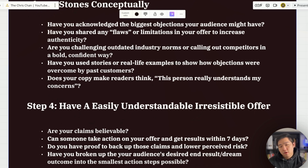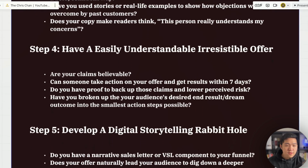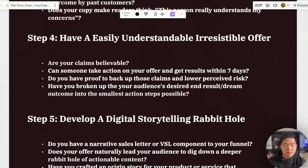The way you can do this is through the sales letter. The VSL, the video sales letter, is also very good for this sort of thing. And then step four is to have an easily understandable, irresistible offer. There are a few pieces to that: perceived value, likelihood of achievement, time delay, and risk. Those are the key core elements. Alex Hormozi talks a lot about this value equation, value formula, and irresistible offer structure.